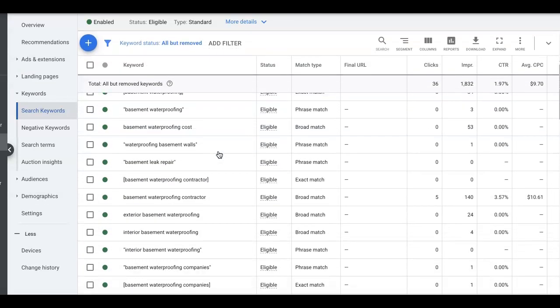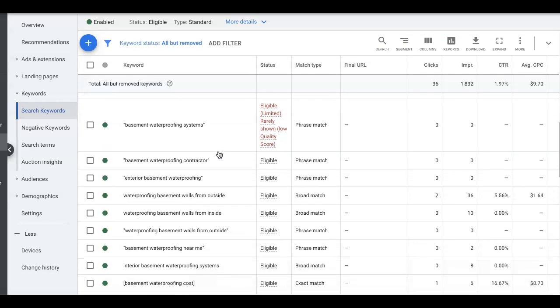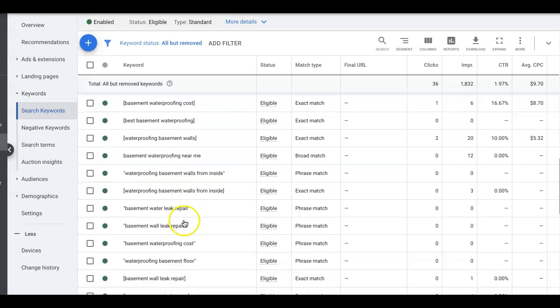That's it. Just keep in mind, when you're building your ad groups, keep the themes tightly themed, and the basement waterproofing, as you can see, it's all basement waterproofing keywords. The ads are all basement waterproofing ads going to a landing page talking about basement waterproofing. So here's an example. I would not want to send the basement waterproofing ads to a landing page that only talks about foundation repair and doesn't mention basement waterproofing. That is a huge mistake, and it will cost you big money. So keep that in mind when you're building your campaigns.